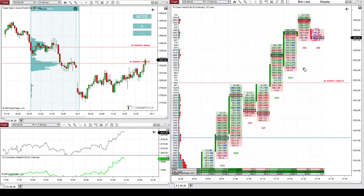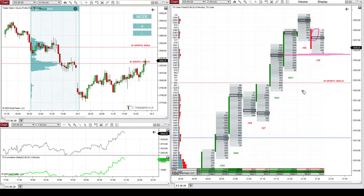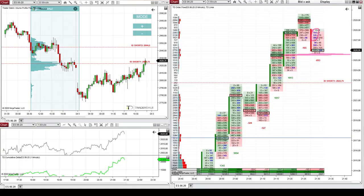Selling imbalances. This is a support. Let me switch to volume chart. Those heavy volumes. This is a support. Let's see what happens. All right. Buyers jumping in. Sellers too. Seems like absorption.